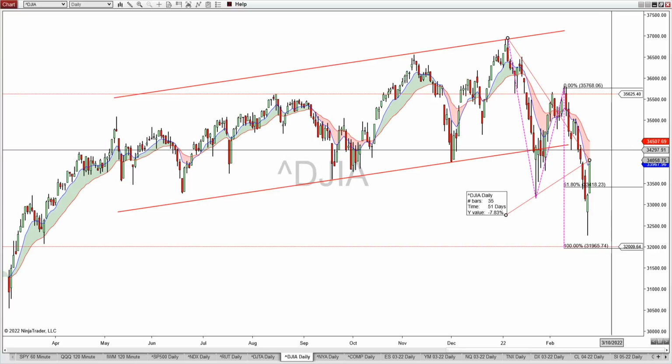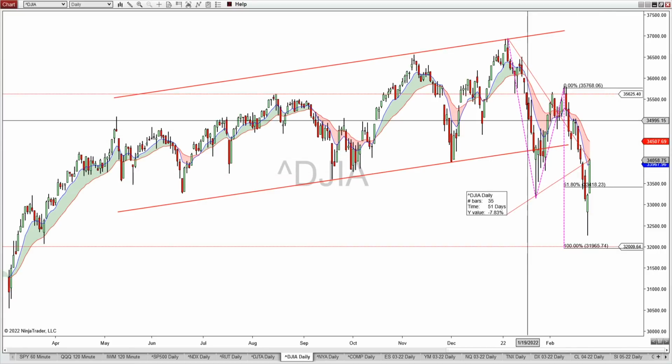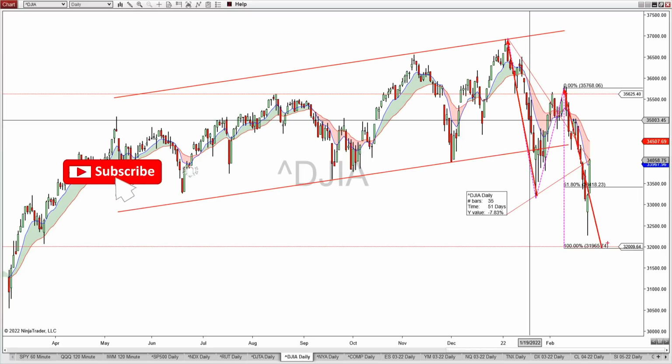Now, in addition to that, I also have a projected move based on the symmetry move, based on this swing here. And that projects it down to somewhere around 31,965. So that's pretty close to the 32,000. So on the downside, we'd be watching 32,000.